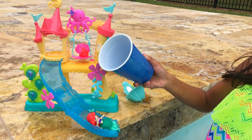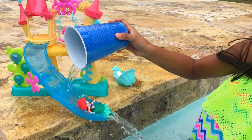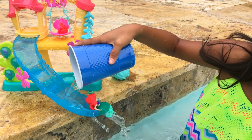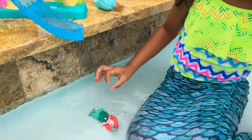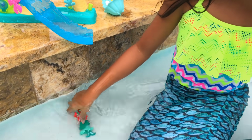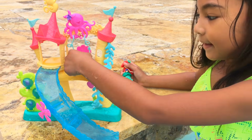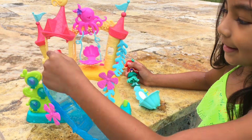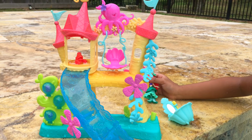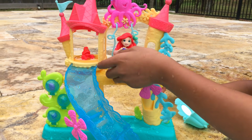Let me try to make her fall. Fall, fall. It's not strong enough. Maybe more, more, more. Yeah! She went into the pool. I'm so big and she's so small. That's okay though. Let's put Sebastian. Look here. There's a little hole and it's like his own place to take a bath. Cool. Now she can go on the swings.